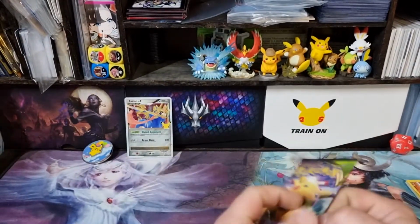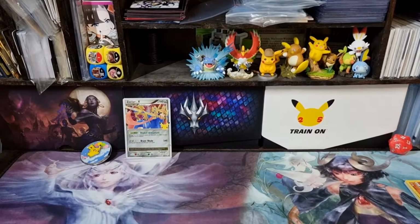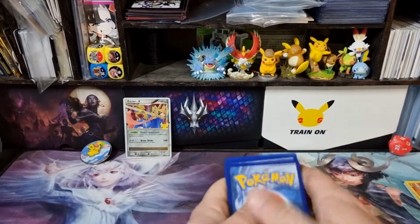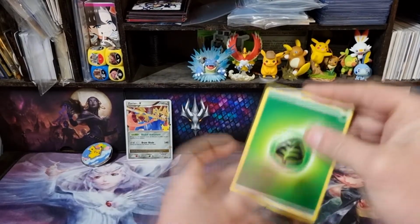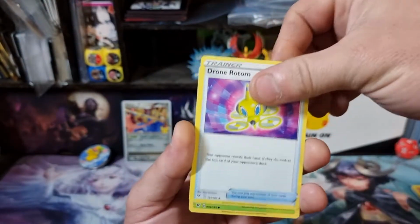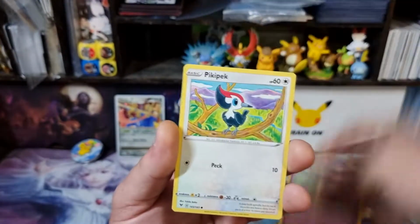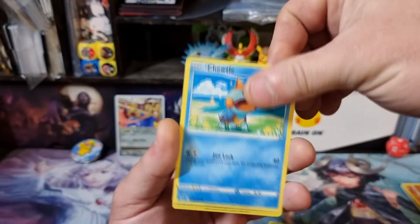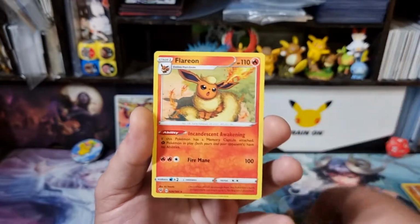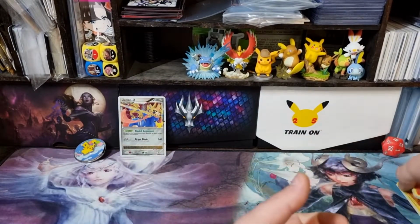Next, we have Vivid Voltage, which we really didn't open much of. I don't know what set came out the same time as this for us to not open much Vivid Voltage, but there are a few Elite Trainers I wouldn't mind pulling from this, so that'd be nice if we can get one of them. Hit on the top, Magnezone, Drone Rotom, Yanma, Wooper, Dedenne, Piggy Peck, Chewtle. The reverse is a Lucario. The rare is a Flareon. Nice artwork. Don't think it's worth too much, but it does look good.